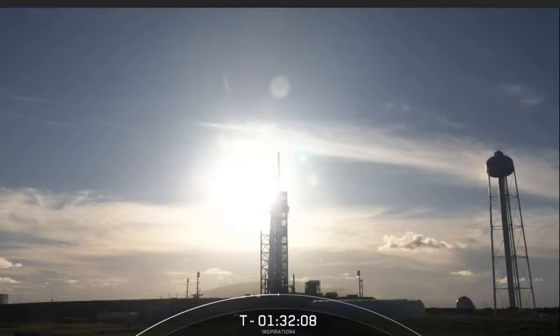Again, 90% probability of good weather, although for some reason they always like to report the probability of violation as 10%. So we look at the flip side and say 90% good weather. We will continue to watch as we get close in the next 90 minutes to T0 and the sun sets. Looking at ground level winds, and we're looking to see if there might be a pop-up thunder shower somewhere that creates what they call anvil clouds. That's something you don't want to fly the spacecraft through.